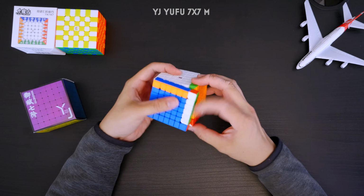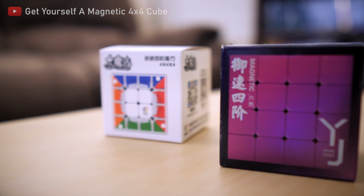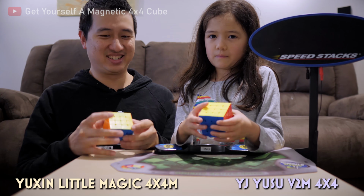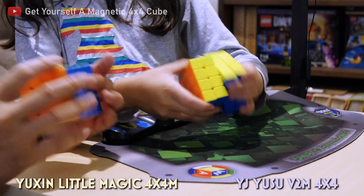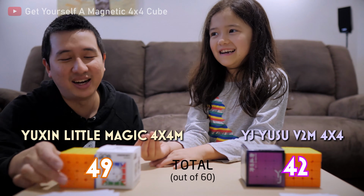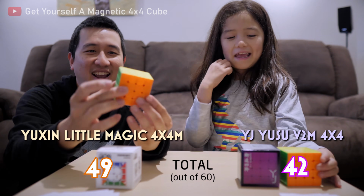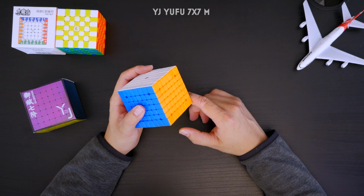Alright, what do I think about this cube? This is reminding me so much of that budget 4x4 review that I did with my daughter. That one was actually really similar to this one in that I was comparing two magnetic 4x4s made by the exact same two companies, and my initial impression was that the YJ just felt nicer to hold and to turn, but once I did actual solves, I found the YJ just catching a lot more and being a little bit more problematic, and I have a feeling I'm gonna feel the same way about this.